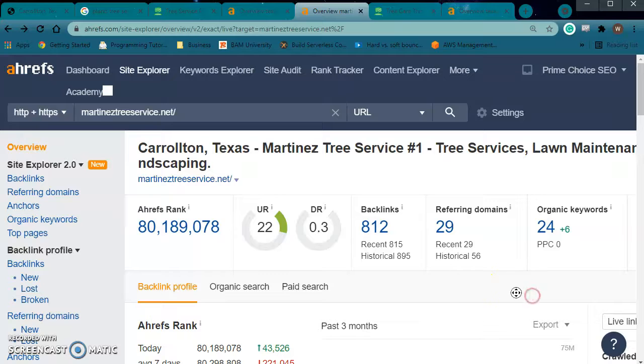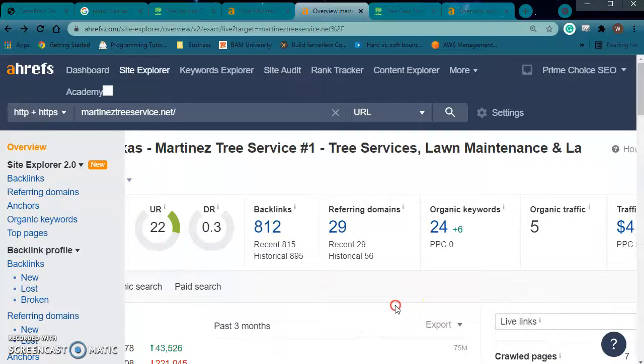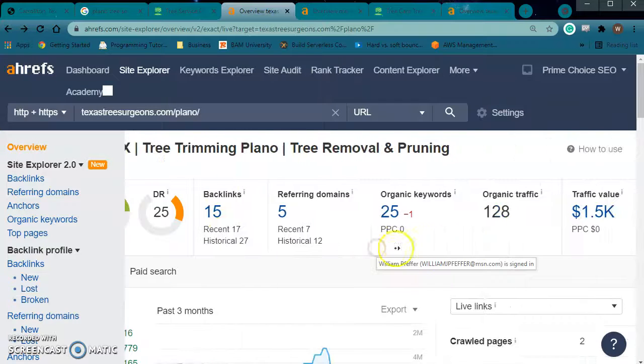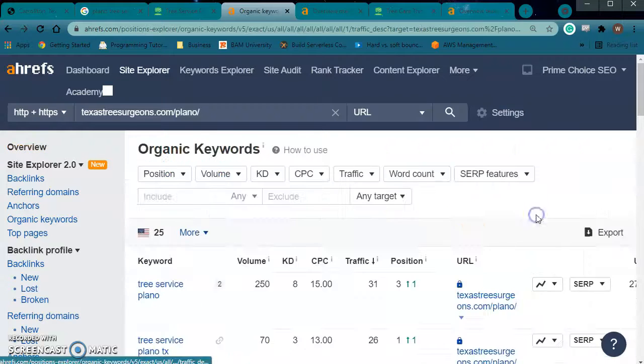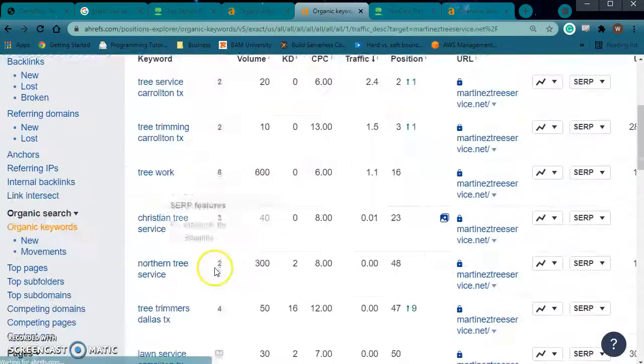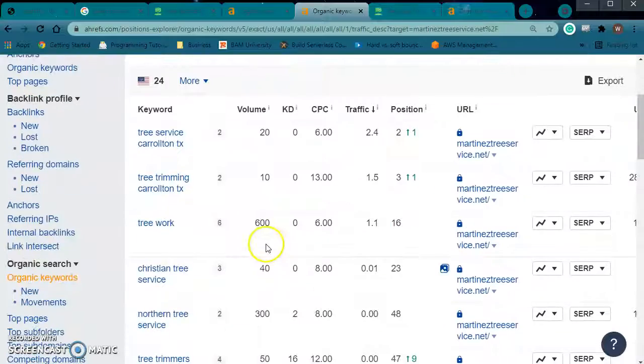Sorry, I'm trying to scroll. So you guys are getting 5 people coming every single month to your site, when you could be getting 128 people coming to your site every month with a much higher traffic value. And it's just because of the keywords that they're shooting for versus the keywords that you guys are shooting for. It looks like you guys can do keywords, but it's a matter of doing the right ones to make sure you get the most amount of volume.